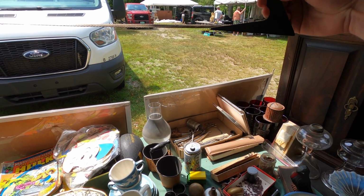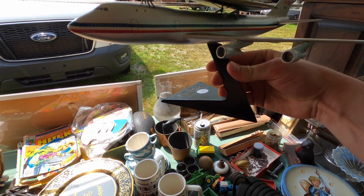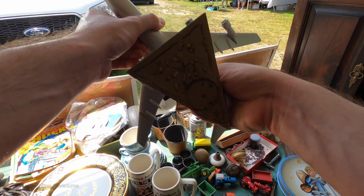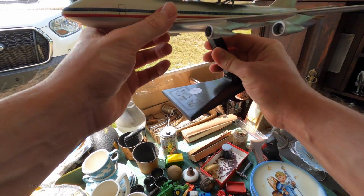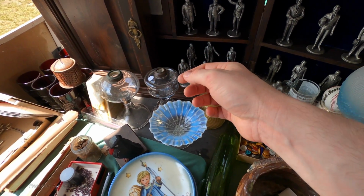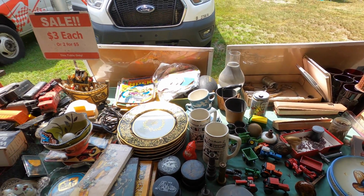I thought this model was pretty cool. This is a 747 with a space shuttle on its back. I'm guessing it's probably from the 80s. He's got 24 bucks on it, which is not a bad price if this were in better condition. It's missing a plaque on the stand, and it's also missing one of its engines. But if that were complete, I would have paid $24 for that without question.